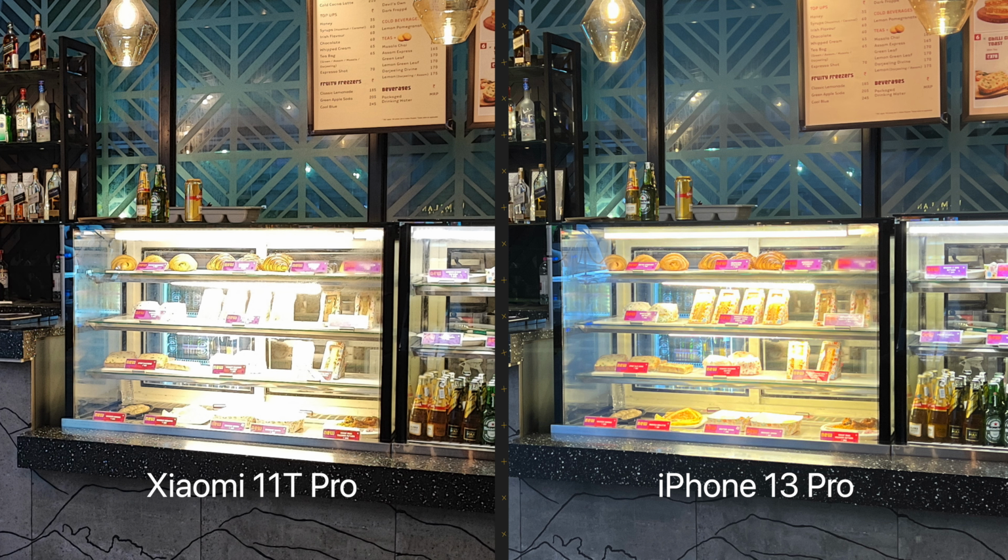With it turned on, 13 Pro's images do look better, but you will have to be looking at these images side by side to know that. If you look at the night mode shots from the 11T Pro alone, I would say they look really good on their own. It is nice to see Xiaomi pulling off such good looking images without having OIS on the main camera.